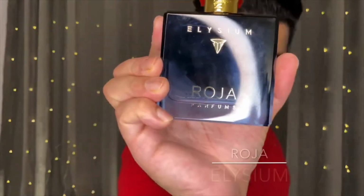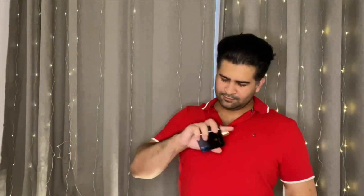Number 2, in my personal humble opinion, is from my favorite house of all time, and this is of course the House of Roja, and this is Roja Elysium. Okay, with this one, as soon as you put it on, it's the lemon and of course blackcurrant and juniper berries and pineapple. And with this one, it'll stay on your skin. It stays the same way. It's not gonna change.